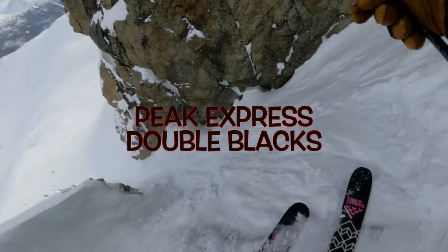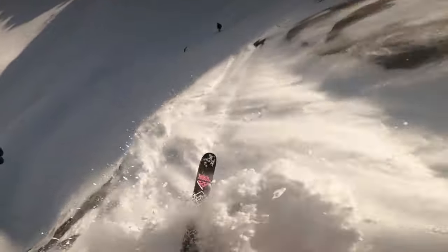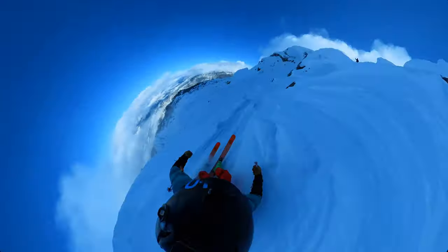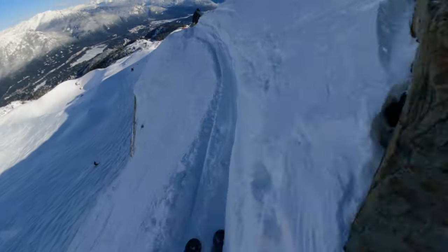As I'm sitting here at home after a second surgery, after getting the plate removed out of my shoulder, I thought I would share with you some of my favorite double black trails right off the Peak Express.